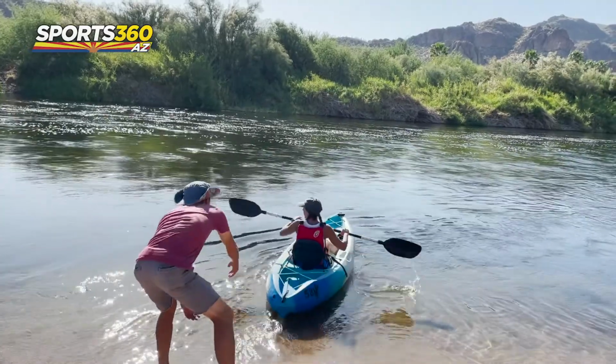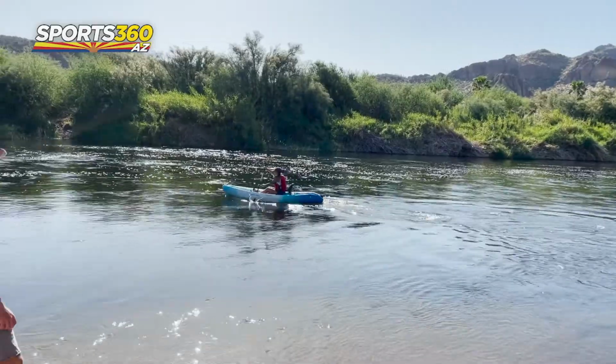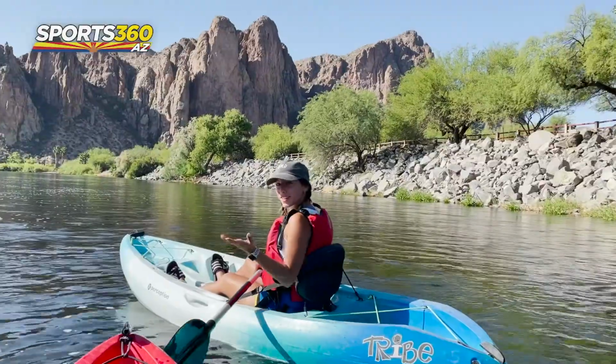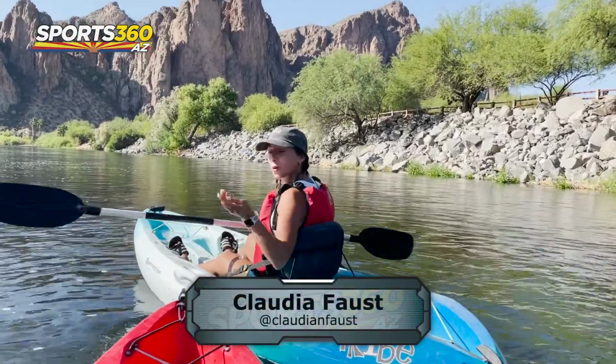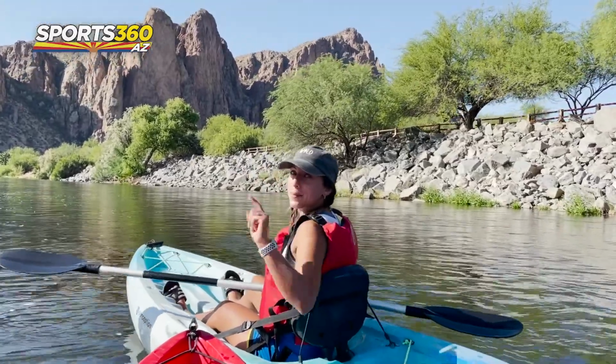But first we have to pass a quick test so our guides can make sure we'll be able to manage the 2 hours on the river by ourselves. Probably my favorite test I've ever taken. Well, this right here is my favorite summer outdoor activity, and it's because it's so much cooler in this water. It's actually pretty much ice cold, but the views are stunning. This is definitely the best summer activity.